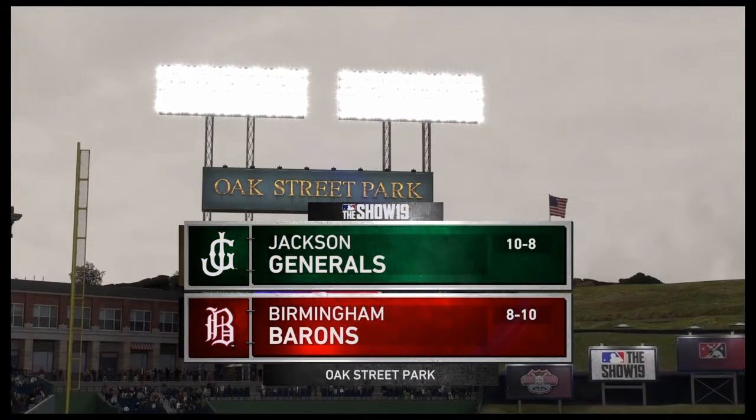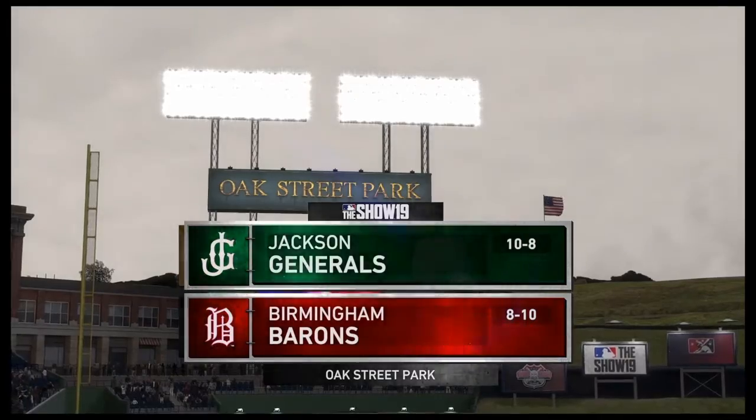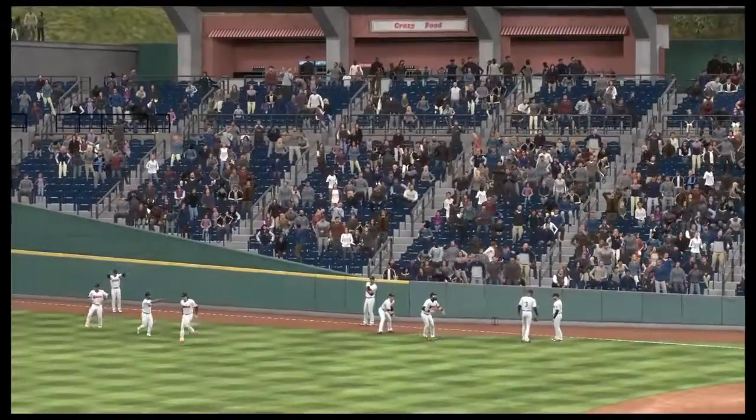Ladies and gentlemen, minor league baseball comes your way on display as the game's future stars are on the show. Birmingham Barons tonight, an intriguing matchup between the Jackson Generals and the Birmingham Barons.